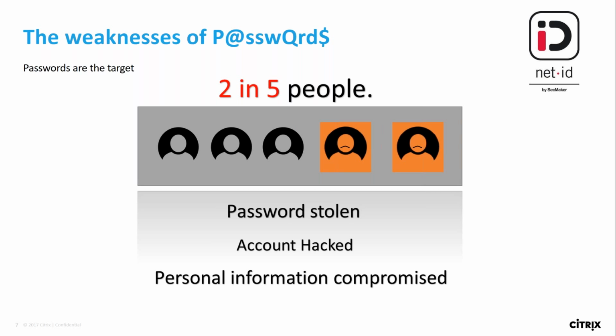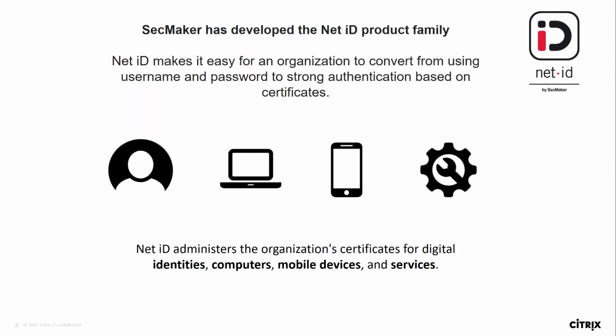Our mission is not to create more complexity for the users or to force the users into certain action. Our mission is more to provide a simple and secure solution for the users. We believe that certificates are the best way to prove your digital identity. So SecMaker has developed a NetID product family. The NetID product family makes it easy for your organization to convert from a username and password to strong authentication based on certificates.